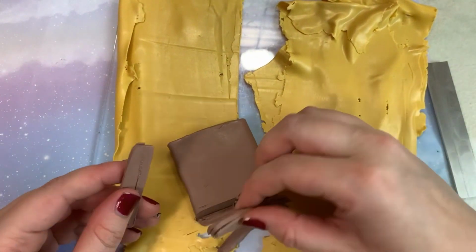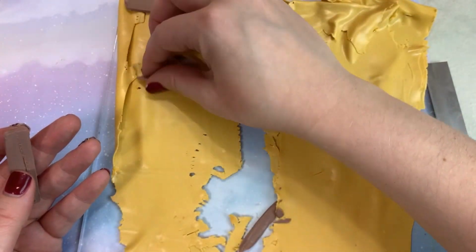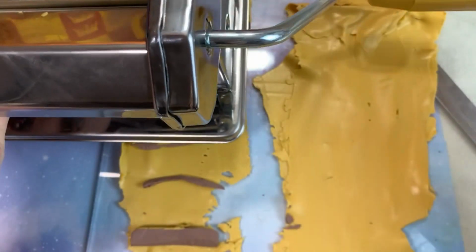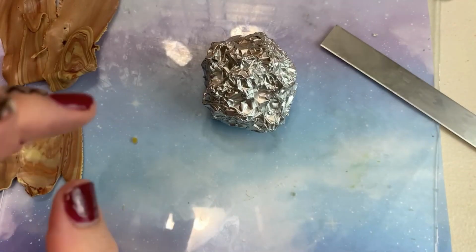Starting with a yellow ochre base, I'm going to start mixing in a couple different shades of brown to get a marbled effect in the clay. I also found it easier to blend the colors of the clay while using a clay conditioning machine, and I kept chopping it up and running it through until I ended up with something that I liked.